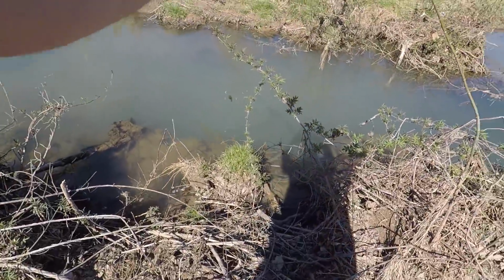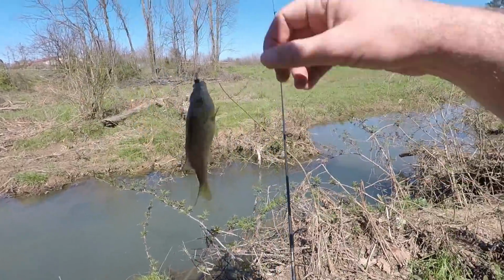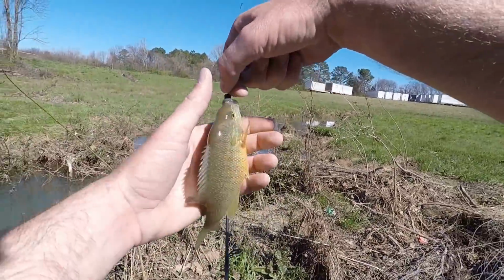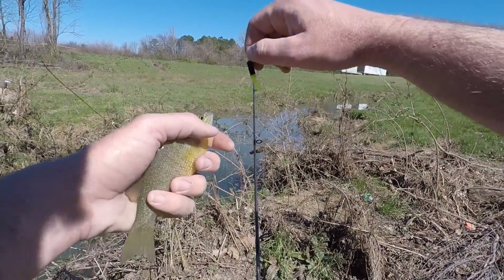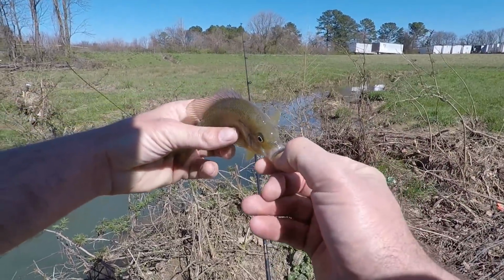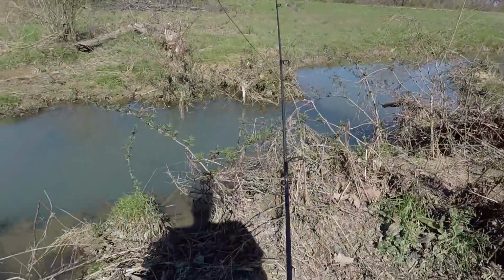There's something besides a shiner. Okay, a redbreast. Well, I went about a half-mile upstream, then I had to come back down because the water was getting real shallow, and I wasn't seeing nothing but just little shiners. So there's a few deep holes back down this way I'm gonna try to hit, and maybe catch a few more redbreast or something.